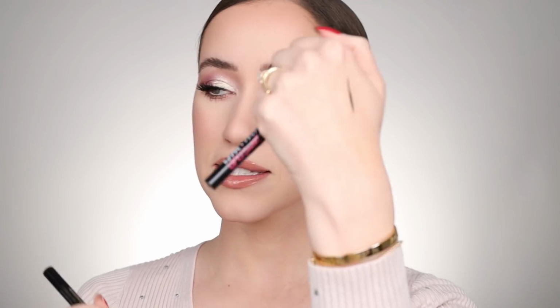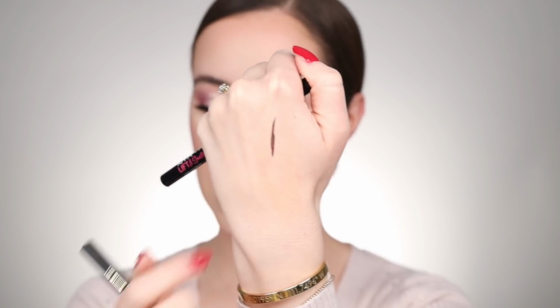I have the NYX Lift and Snatch Brow Pen and then the Milani Weekend Brow. These are both brow pens. I feel like the Milani Weekend Brow, I'll swatch this one. It's a little bit more of a deep color and it almost has a slightly thicker formula. So you can see that right here.